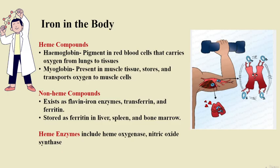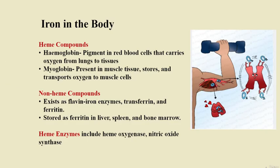In the human body, iron primarily exists in complex forms bound to proteins. These include heme compounds, hemoglobin and myoglobin. Hemoglobin is the pigment found in red blood cells that carries oxygen from the lungs to organs and tissues, while myoglobin, present in muscle tissue, accepts, stores, transports, and releases oxygen to muscle cells. Heme enzymes include heme oxygenase, nitric oxide synthase, and non-heme compounds such as flavin iron enzymes, transferrin, and ferritin.